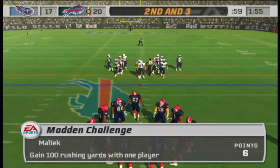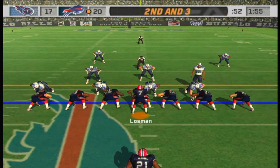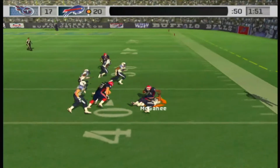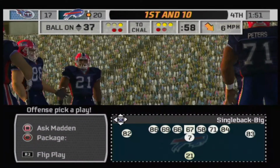Ball on the 47-yard line. The Titans line up in a 4-3. Hey, watch that screen. Hand it off to the back. Hope pulls him down at the 37-yard line. Good gain on the ground gives them what they needed for a first.